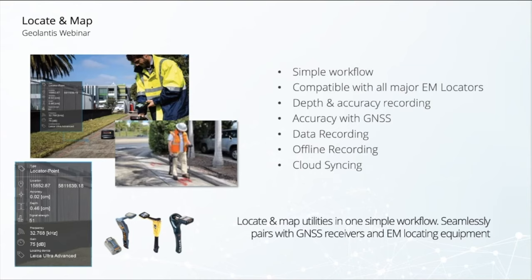The software is capturing then the location from the GNSS device. It takes all the meter information, frequency, depth, serial number, whatever the device is sending. It's recorded then for each single measurement point. Even if you are capturing a line, to every single node, you have all this information. And yeah, you can use that even offline without having an internet connection. As soon as you have a connection, it's coming back.